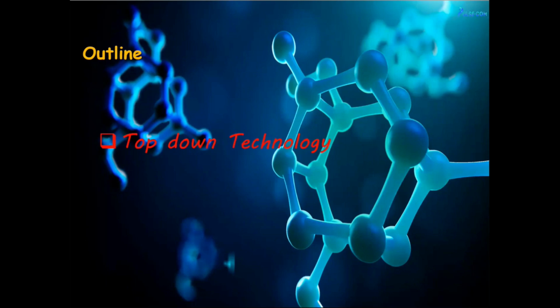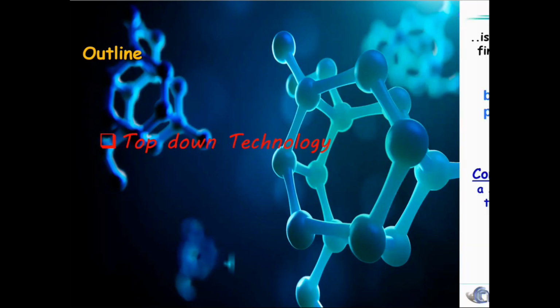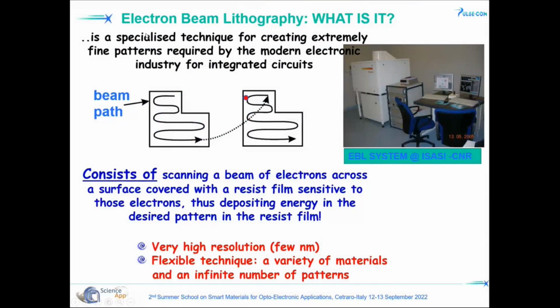Well, let's go to the technology, top-down technology that we use in order to make these structures. Well, the kind of technology that we have in our institution is electron beam lithography. It's a very nice technique which gives you the possibility to make very fine patterns. You see in the cartoon how it works. That is, you have a scanning beam of electrons across a surface which is covered with a resist film. This film is sensitive to these electrons, and in this way you have a deposition of energy in the kind of pattern that you want to realize. Well, let's say that the most important issue of this technique is that it has a very, very high resolution, and this means a few nanometers.